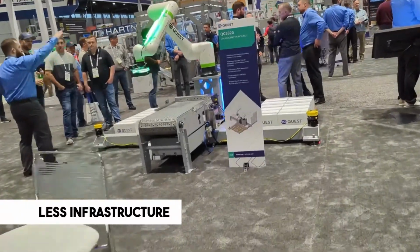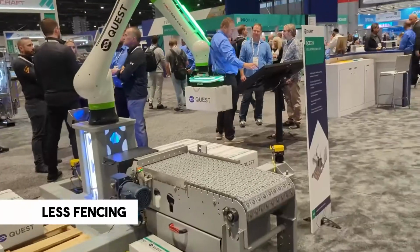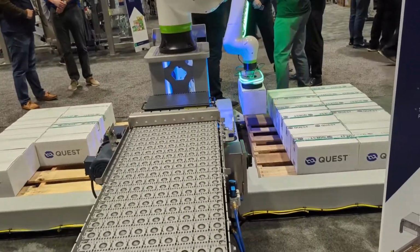Before I get into the third thing, these things that I'm mentioning are reasons I see people deploying these robots. I'm listing them in the order of how I see them used in applications where they could not have a traditional robot. They're easier to deploy, so they can deploy them more quickly than a traditional robot. There's less infrastructure, less fencing, and fewer other auxiliary pieces of equipment that may go along with a traditional robot.